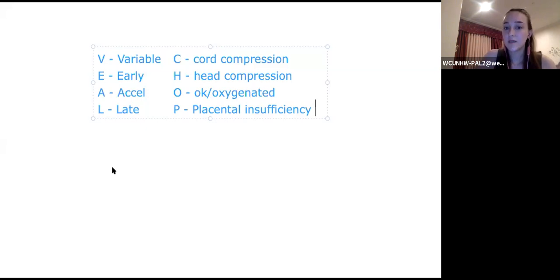We have early. Early is equal to head compressions. When we see early decels during labor, we're not that concerned, okay? We're kind of expecting some head compression because the baby is going through the canal or making its way through the cervix. The head is going to be compressed when there are contractions. So early ones, we kind of expect to happen. Would we like them not to? Sure, but do they happen often? Yeah.